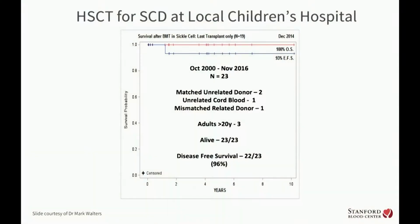So it's a significant difference, and that's why it is so hard to find sickle cell disease patients a bone marrow match. This is some data from a hospital that I used to work with in the Bay Area, and they were doing these transplants. Looking at their numbers of 23 transplants in sickle cell patients, the majority were sibling matched donors, but there were a few matched unrelated donors, one cord blood, and one mismatched related donor. Most of them were children. There were 3 patients that were adults. The key is 23 of 23 are still alive, and the majority of them were cured. 22 of 23 had disease-free survival, cured of their sickle cell disease.